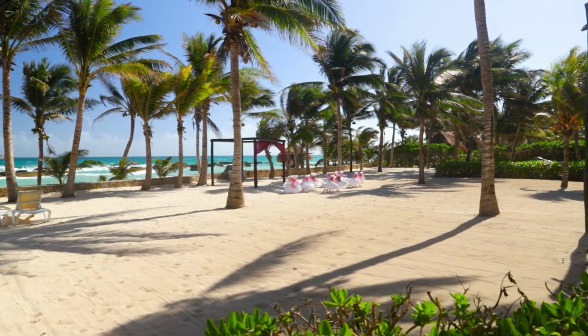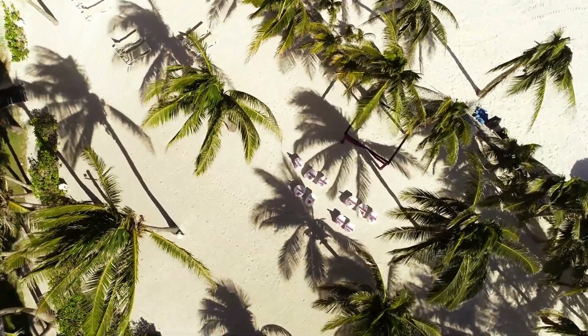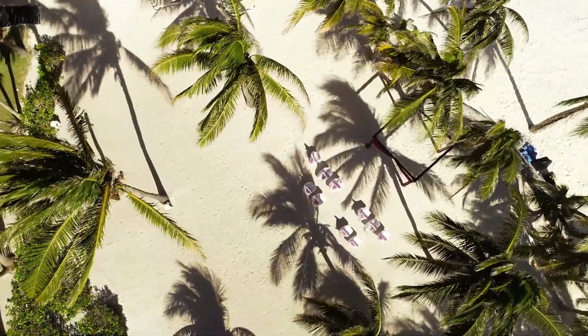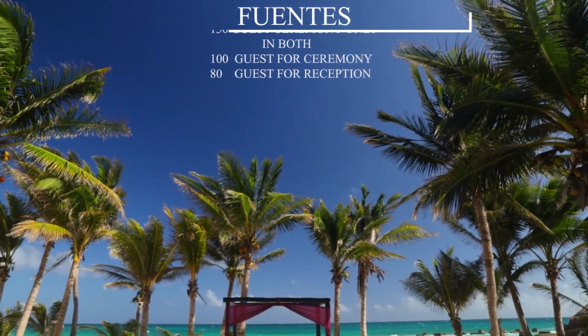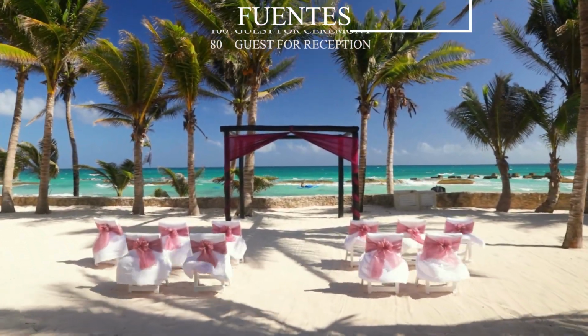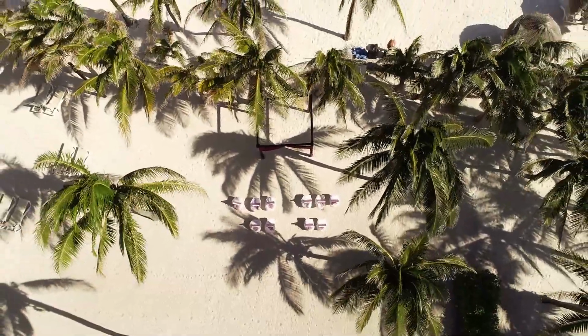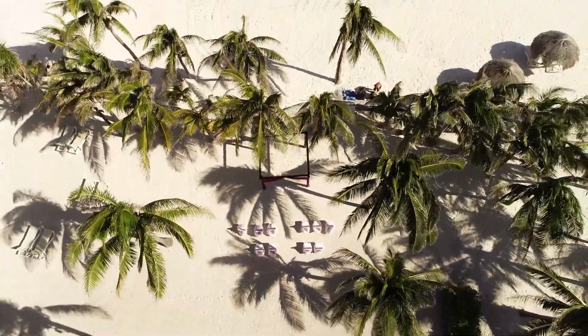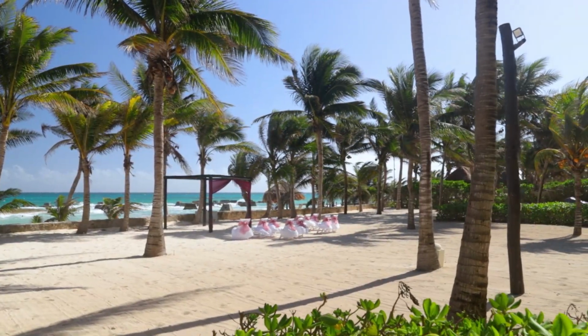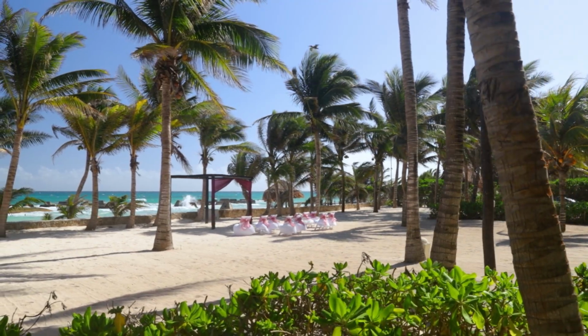Then the next venue that we're seeing is called the Fuentes. At Fuentes, if you were just holding your ceremony only, it would go up to 150 guests. But if you wanted to host maybe your ceremony and reception, then those numbers will go down to 100 guests or 80 guests. Guys, I mean, look at this soft sand. It is just to dream about, perfect for your destination wedding.